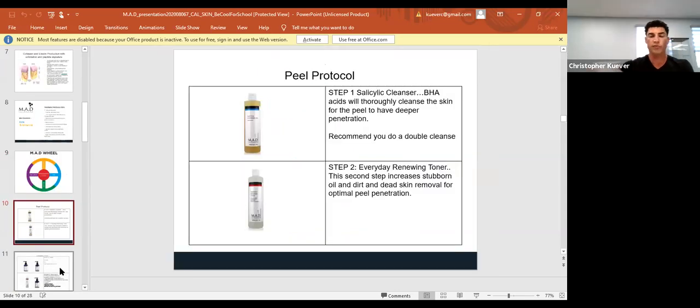Okay, so we're gonna start going over our treatment steps. We've got our salicylic cleanser. This is a beta hydroxy acid, which thoroughly cleanses the skin for the peel to have a deeper penetration. For anyone that joined us last time, you remember when you use this, it really does a nice job to set the stage for the active ingredients from the peels that are gonna follow afterwards. Step two, again, we're using Everyday Renewing Toner. This second step increases stubborn oil and dirt and dead skin removal for optimum peel penetration.